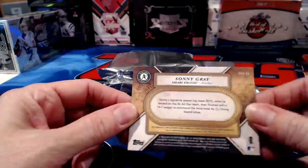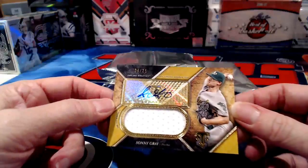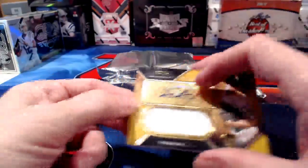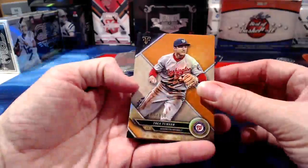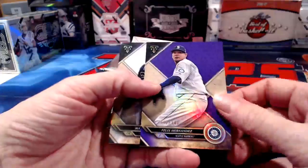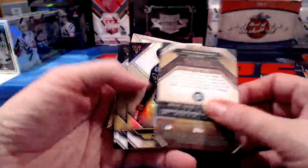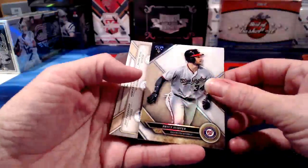And that's followed up by Sonny Gray for the Oakland A's. Sticker auto and material numbered 24 of 25. Trea Turner to 150 for the Nationals. Felix Hernandez to 340 for the Mariners. Oh, Matt Kemp, Arrieta, Bryce Harper.